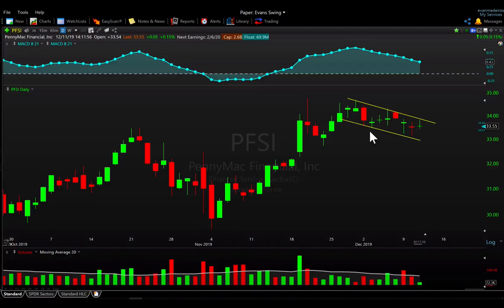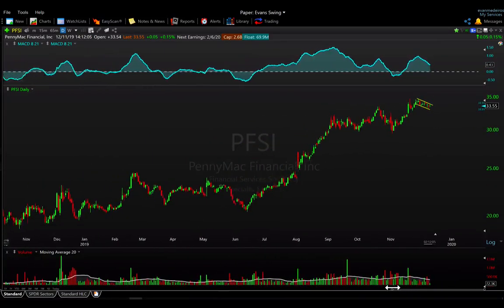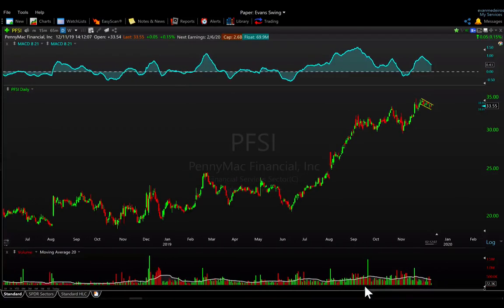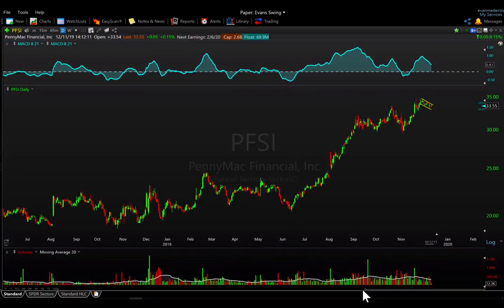And last but not least from IBD's list is PFSI. This one is in the financial services industry, which has been pretty strong as of late. If we zoom out and take a look at it, this is a smaller cap name, kind of a specialty finance play. This did break out in July of this year, and you can see it's had this nice run, especially for this particular stock and sector.